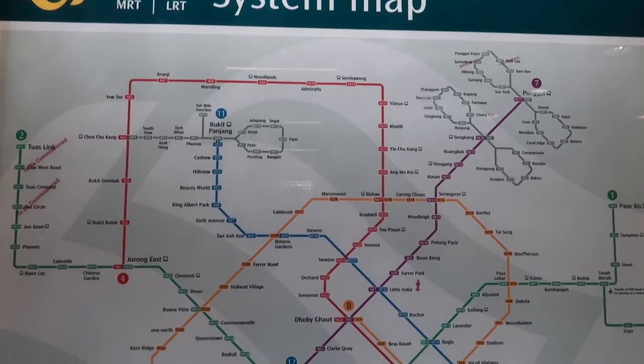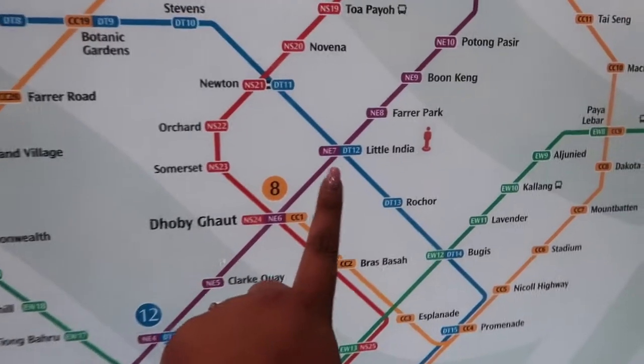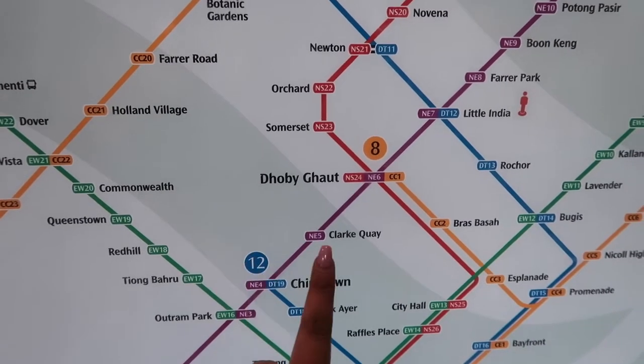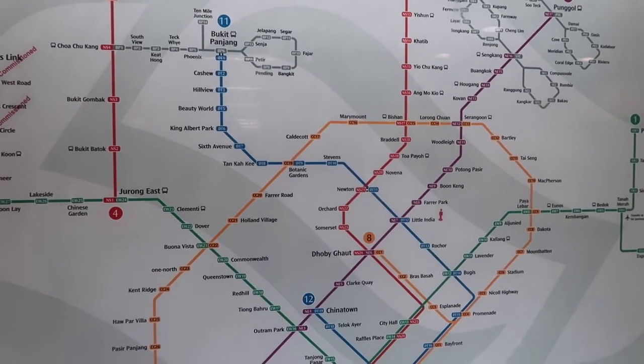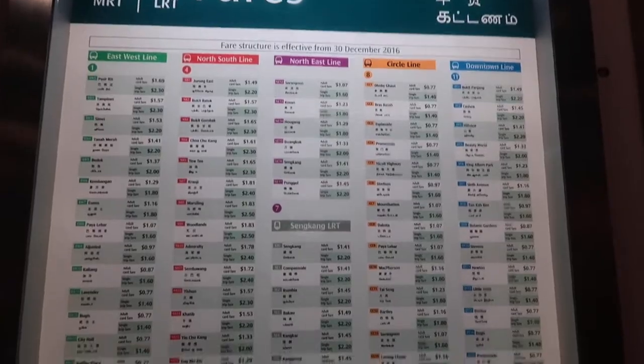So we're getting our first train. Where are we? Here, Little India. And then we're gonna go to Chinatown, I think, first, and then go to Clarke Quay. And it's really easy to follow, even though it looks similar to the London Underground. There's far fewer stops, and also, it tells you the fares here, so it makes it really easy for tourists.